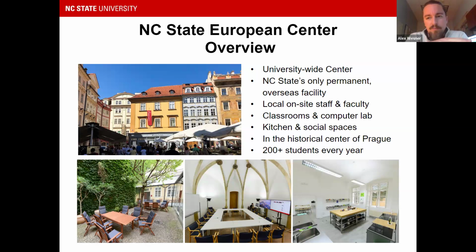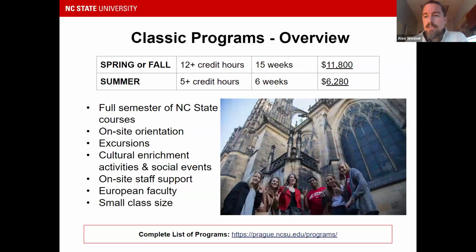You see a few pictures at the bottom there. This is a small sample of some of the rooms, some of the space available in the center. Again, it's a pretty big place. And you can explore more of those photos on our webpage if you wish. So that's situating us in Prague, in the center, in our location. Let's talk a little bit now about programs.